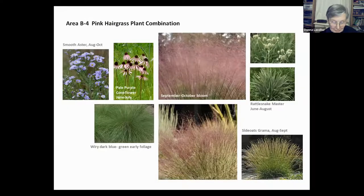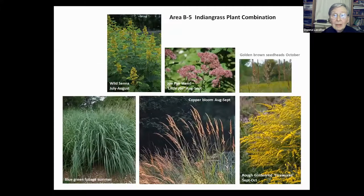Pink hair grass. Some interesting foliage plants to complement the airy clouds of hair grass. A big contrast in foliage. It's with smooth aster, pale purple coneflower, and rattlesnake master. And B5, Indian grass, with wild senna, rough goldenrod Fireworks, and Joe Pye weed again.